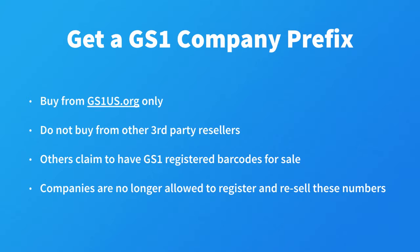So you might be thinking, well, how come they are telling me that they are in fact GS1 barcodes? It is because in 2002, there was a judgment which resulted in the GS1 organization to add, "The license agreement for our membership prohibits any use of the company prefix other than for the use of the owner company, including but not limited to selling, sharing, leasing, subdividing, or reselling the company prefix." Companies are no longer allowed to register and resell these numbers.